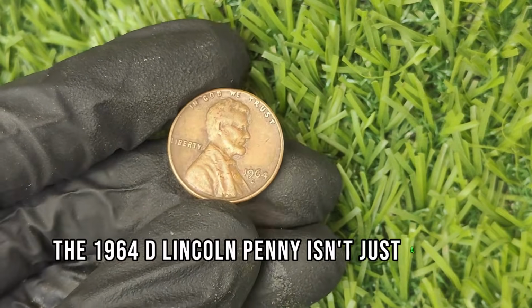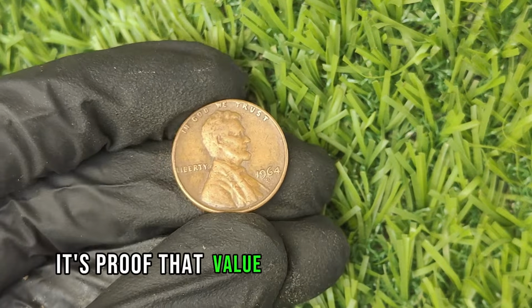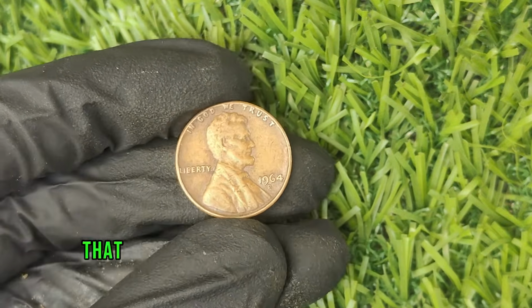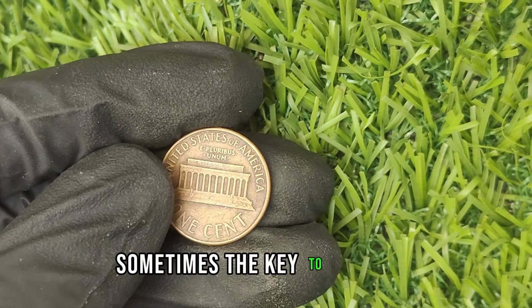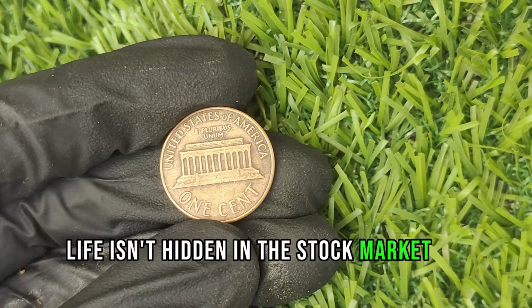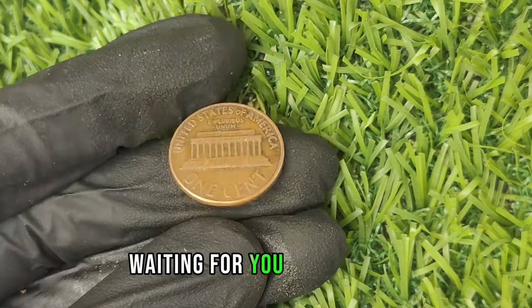Lincoln penny isn't just a piece of copper, it's a symbol of transformation. It's proof that value isn't always obvious, that wealth can come from the most unexpected places. Sometimes the key to a better life isn't hidden in the stock market or real estate, it's sitting right under your nose, waiting for you to notice it.